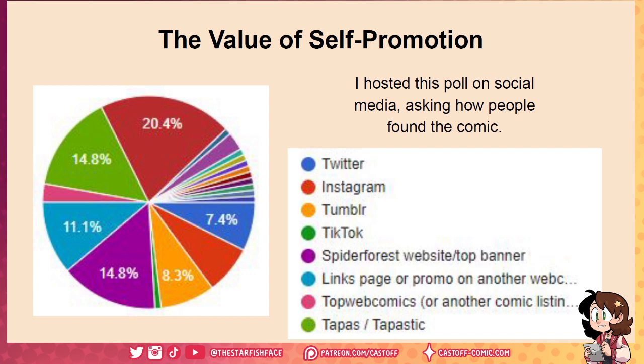For the record, this starts at the 7.4 on the right, that's Twitter, and it goes around counterclockwise. Going counterclockwise, starting from about the 3 o'clock position, that's Twitter, Instagram, Tumblr. I only have one TikTok because I didn't advertise this poll on TikTok, but if I did, there would be more people there. A large portion are from the Spider-Forest website and top banner.